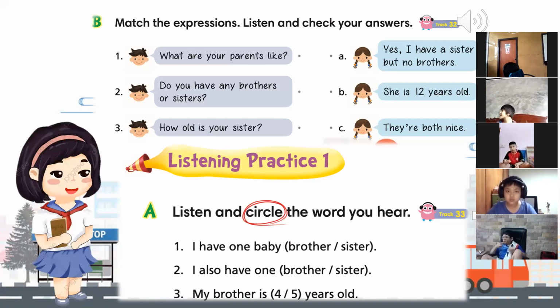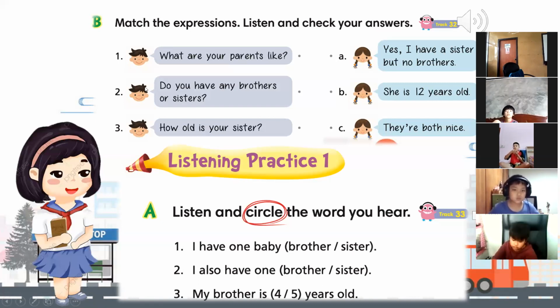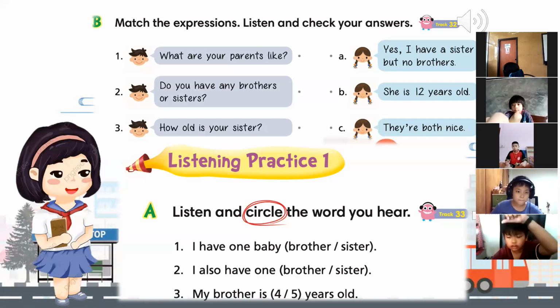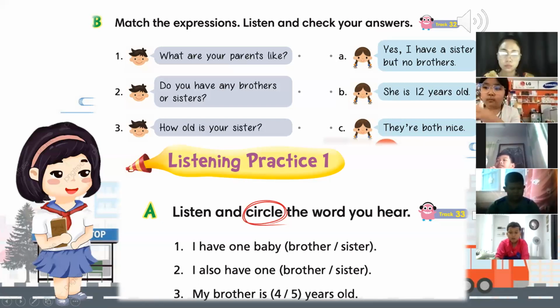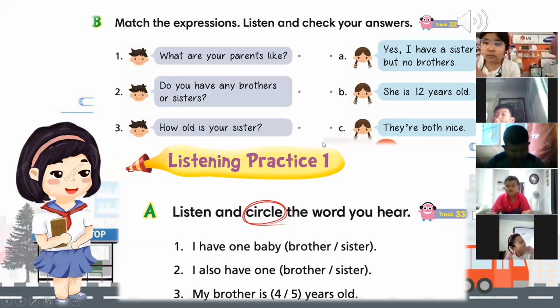Number two, which one is the best match for that? Number two, do you have any brothers or sisters? What was the response? Again, please. A is the best match for that. You already listened. Now, number three, how old is your sister? Who can answer that? Pangton, number three. Exactly, that is the correct answer.